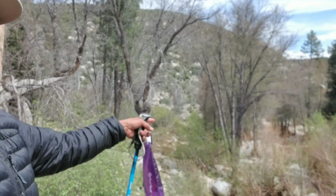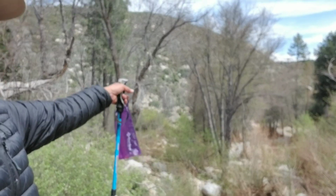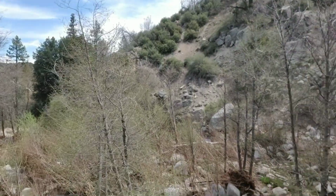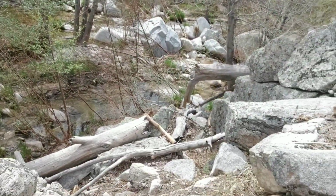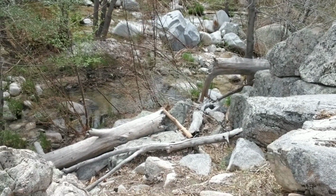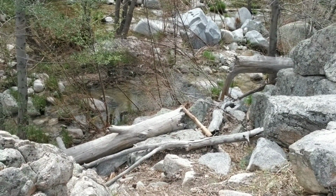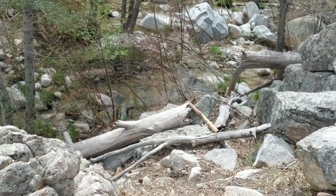We're going to be going back that way, getting back on the trail, and then head north. I don't know if you can see that little lizard that's there on the tree, on that fallen tree, but he's there bouncing his head up and down. We've been seeing those guys all over the place. Anyway, I'll end it here, pick it up later.